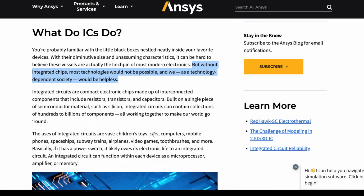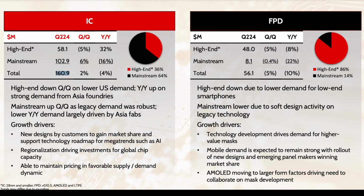ANSYS lists some here: children's toys, cars, computers, phones, subway trains, planes, video games, even toothbrushes. So essentially, an integrated circuit is any kind of specialized small semiconductor chip. And Photronics photomask technology is used for lots of different ICs in lots of broad applications.